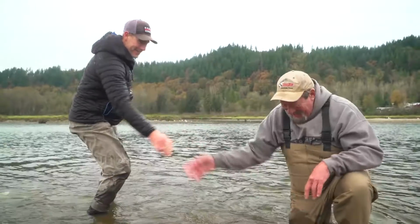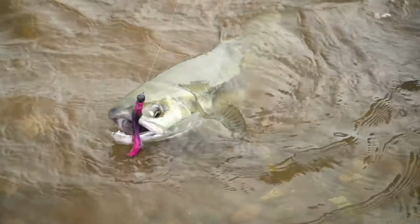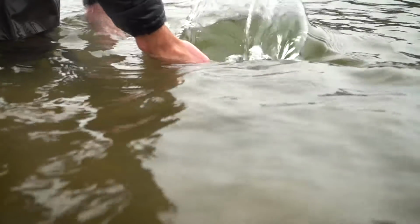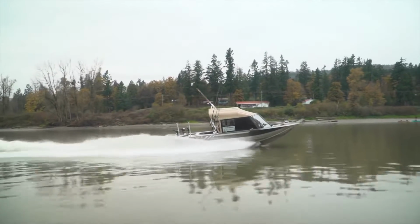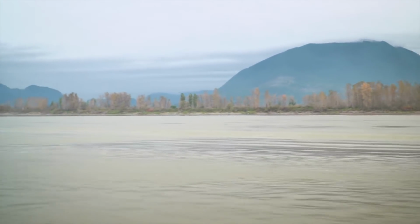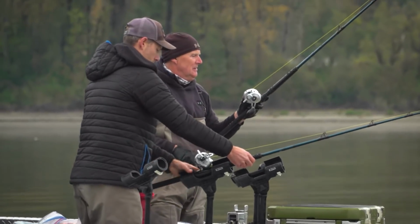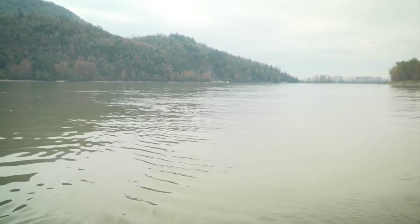Good job, buddy. The chum salmon fishing was absolutely ridiculous. I lost track how many fish we caught. I would say mission accomplished when it came to the chum salmon fishing, and we did retain a couple fish to use for our sturgeon fishing. A lot of times, especially towards the end of October, sturgeon are feeding aggressively on chum salmon that are in the river. So if you have fresh bait, that can make the difference between a great day or a slow day on the water.